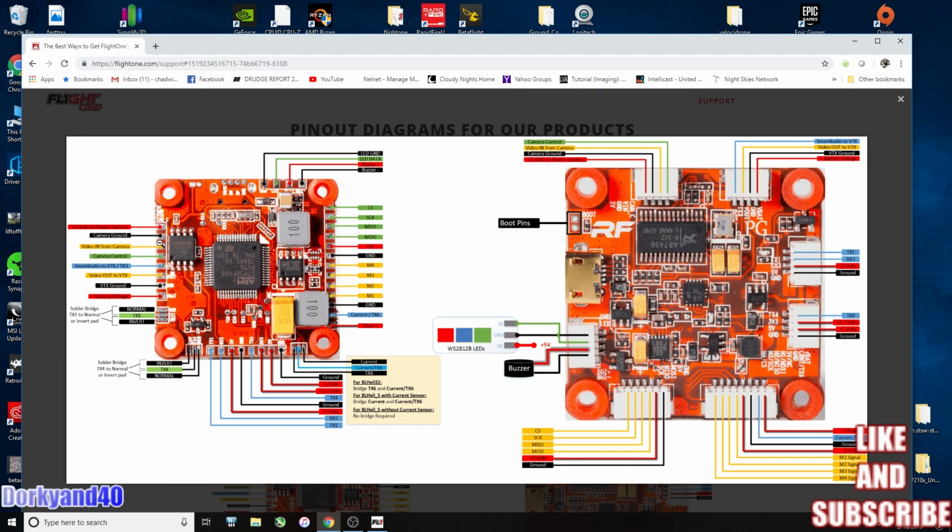I am using the regular camera connector up here, that's no problem, and I am using the VTX connector just without the smart audio. That's going directly to the CROSSFIRE micro. So when it comes to wiring everything up, that's pretty much about it.